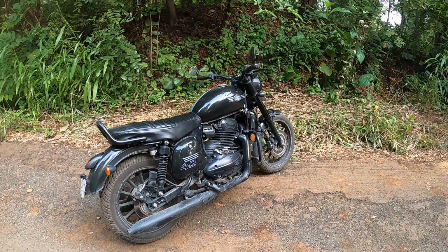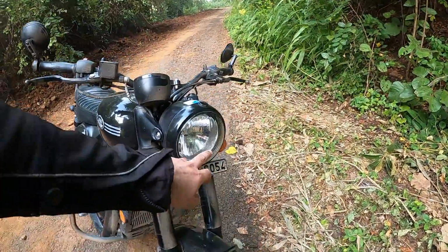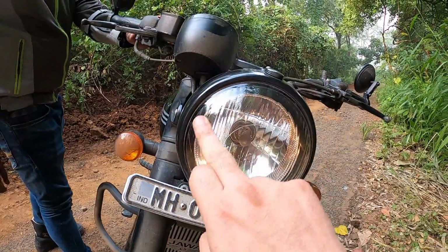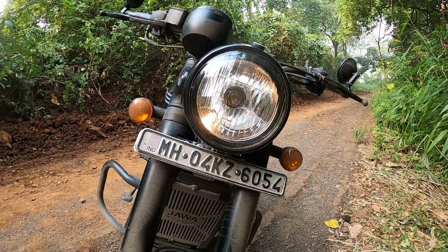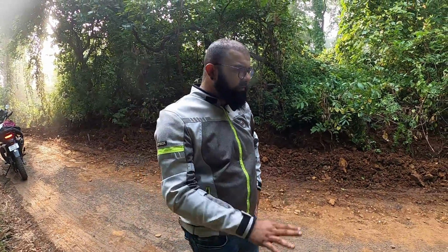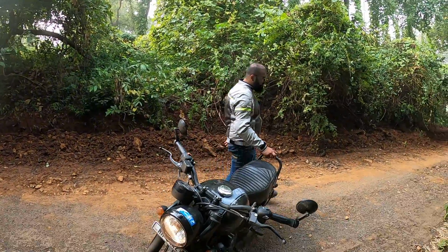And then we come to the headlight, which again is a Jawa. I mean, the details that they have done, you know, these lines that used to come in the old Enfields and the Jawas and the Yezdis. I like that. And again, it's a pretty decent unit as well. So to really tell you, it's a pretty good, decent unit. I think there's enough space for them to go.